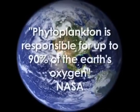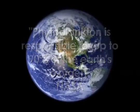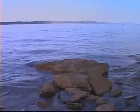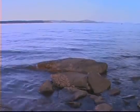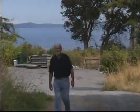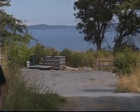According to NASA, it is responsible for up to 90% of oxygen in our atmosphere. With thousands of single-cell microscopic plants in the ocean, it has eluded man until now. You know, I'm just grateful that I was chosen to find this product because it's been very elusive. It's eluded man until now, and here we have it, and I'm going to help as many people as we can, I hope. Throughout history, necessity continues to be the mother of all invention.